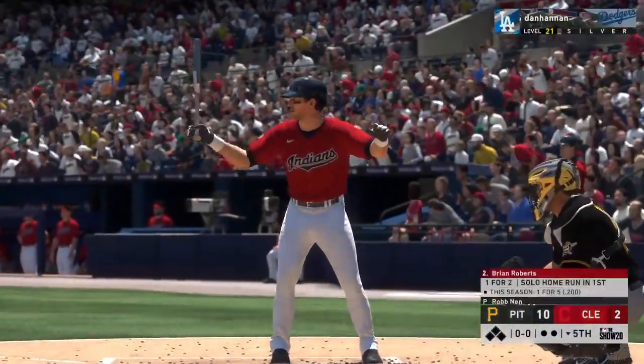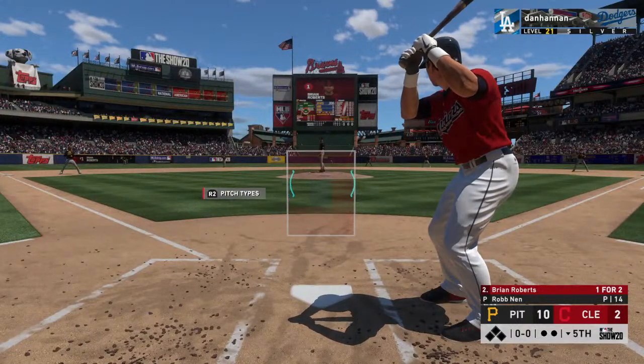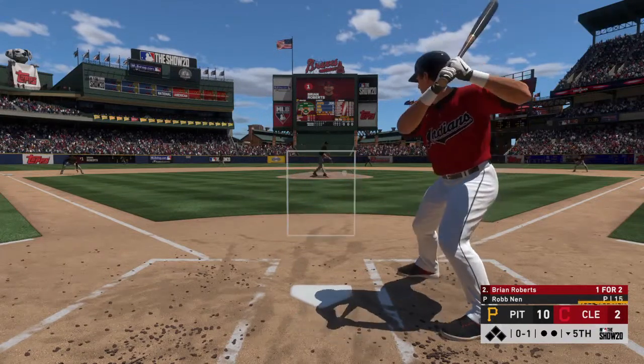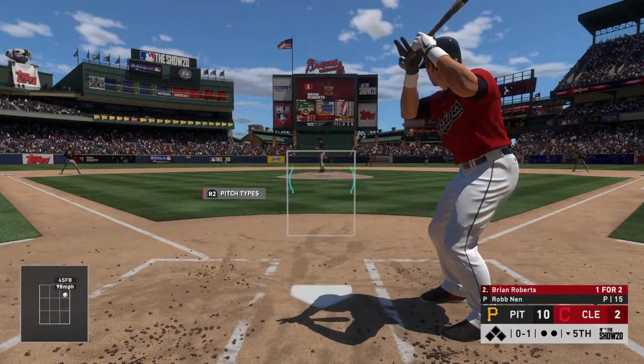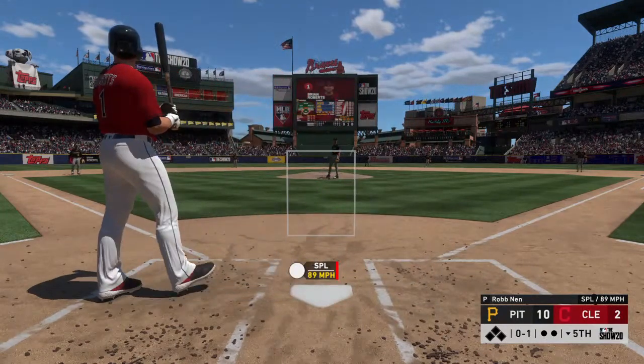Digging in now, Brian Roberts. And that diamond rating on his card isn't just for show. It'd be tough to argue he's anything but one of the game's best players. Ready with the first pitch. Here it comes. Fastball taken, but that gets the zone for a strike. And he falls behind 0-2.